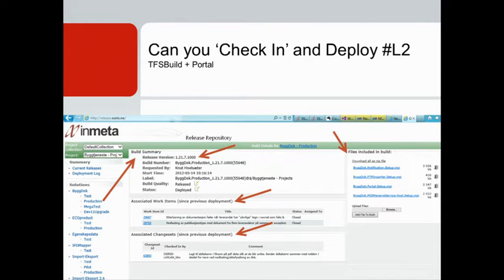Who concurs with this advice? Okay. Who wants the TFS team to build us a portal automatically so it's all built for us? Yes. You tell them.